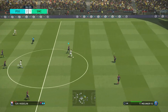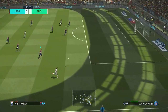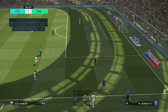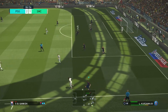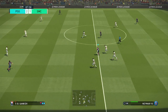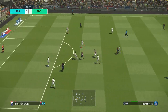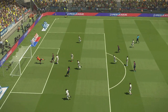Neymar. This is good ball retention, and it should be enough from here, but they want to double their advantage. Throw in. Oh, need to give it everything they have, kitchen sink included. Battles to win it back. Paris Saint-Germain can afford to. That's it!